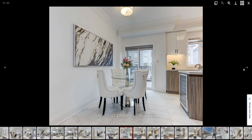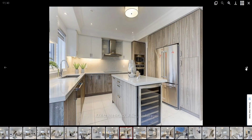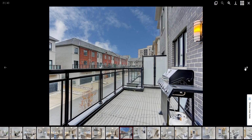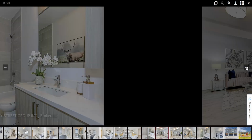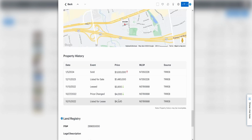So this is the breakfast area and the kitchen. A lot of stainless steel appliances, and you have a very modernized induction stove, and they have a terrace on the main floor area for barbecue. Bedrooms are fairly large with built-in closets as well. Garage at the back. The maintenance cost is $329 for a pretty large unit. That's not bad. Let's take a look at the property history.